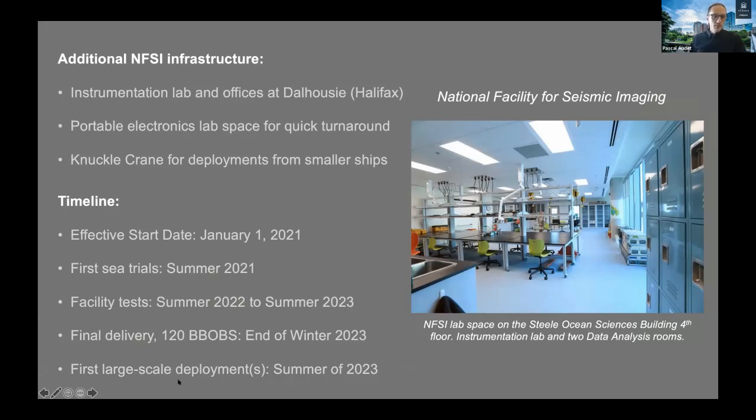And here's the timeline for this facility. So effective start date was essentially January 1st of this year, so it's brand new. First sea trials will happen this summer, probably around Dalhousie. And first facility test between summer 2022 to summer 2023, possibly around some experiment that is currently planned. This is yet to be determined. And we'll have the full facility with 120 broadband OBS by the end of winter 2023. And therefore first large-scale deployments possible around the summer of 2023.